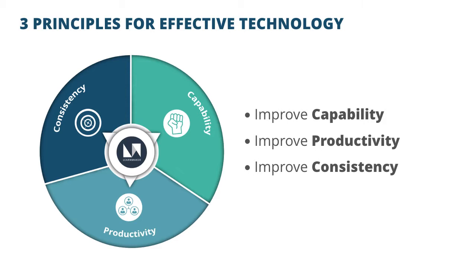So you need to have technology pick up the time-intensive, repetitive processes to create time and space. By doing that, you enable staff to go away and learn new ways to work, to have some reflective time, to begin trialing new things and exploring new ideas. And that's where the third element comes in, and that's that you want technology to improve the consistency of lessons.